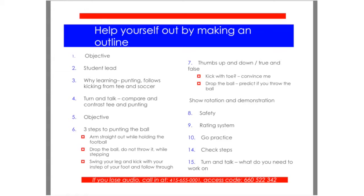Well, I'm not wearing a purple polka dotted t-shirt, so I should see everyone's thumbs down. Then I can say, thumbs up or down. When I go to strike a football with punting, I want to kick the ball with the toe of my foot. And I look around, and if I see thumbs down, I can ask, who can convince me why you think this is incorrect, why you think this is false?